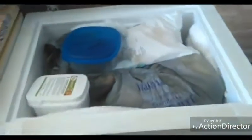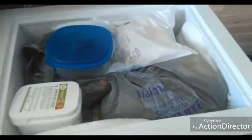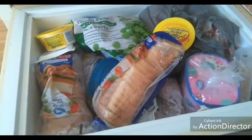This is the first one. It's full to the brim. I got to go through, take all that stuff out, and just put this on the floor for now. Oof. I got onions in that one, and every time I open it, I can smell it. And then there's this one that's full to the brim.